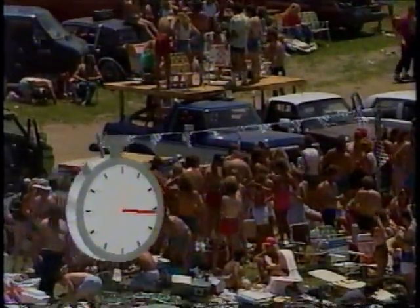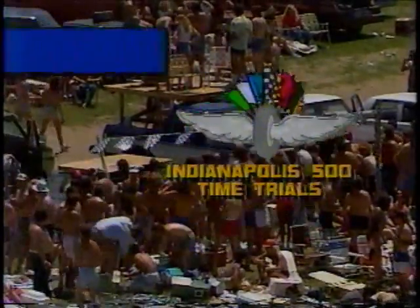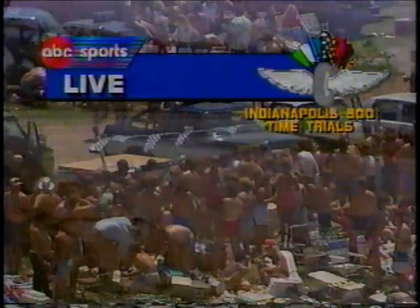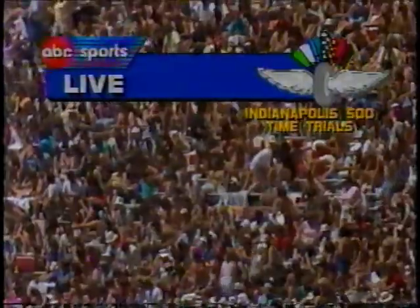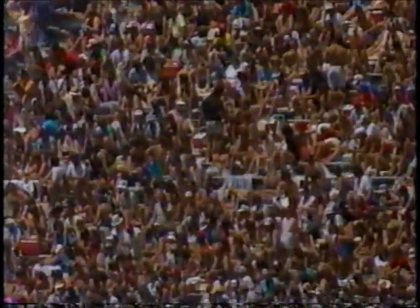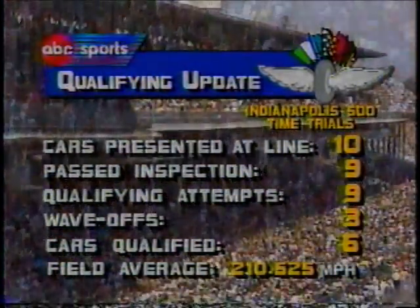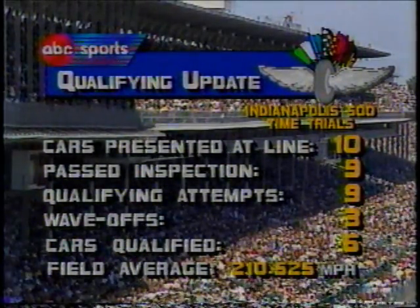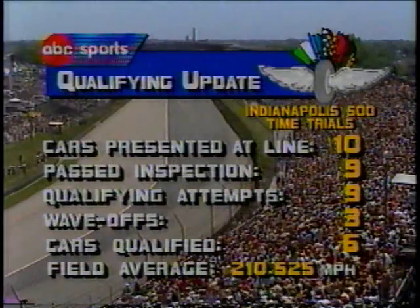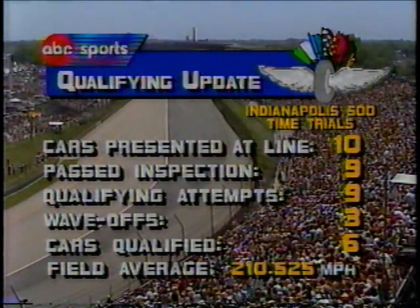We're back at time trials at the Indianapolis Motor Speedway. The run for the pole, the crowd in a truly festive mood. They don't give the official attendance here at the Speedway ever, but the best guess today might be in excess of 200,000 folks crowding into this giant stadium. We are qualifying, and so far there have been 10 cars presented at the line. 9 of those passed inspection. Johnny Rutherford did not and was forced to pull out of the line. 3 cars waved off, and we have 6 qualified. The fastest of those 6 so far, Al Unser, the defending champion.